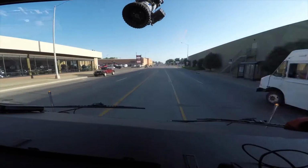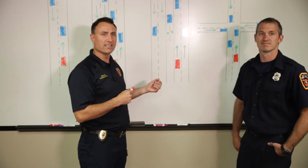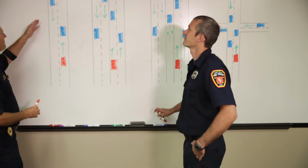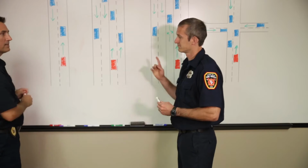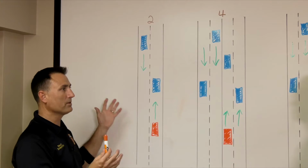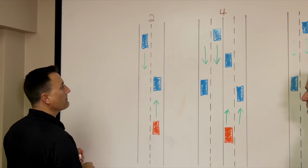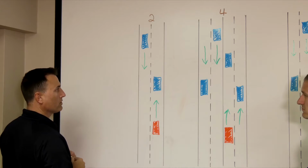So I've taken my artistic abilities and drawn a few things out on the board, and we're going to run through these scenarios and give you an idea of what to do when you see them. So go ahead and pick up a marker here, Jeremy, and we'll look at this first one. We're looking at a two-lane road, and red signifies a fire truck or emergency vehicle, and blue is your typical public's car, and which directions they're going. So if we've got the fire truck going in this direction, and a car here, where do you want them to pull? Where do you want to see them go?